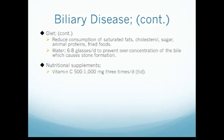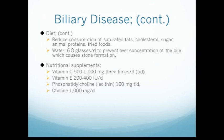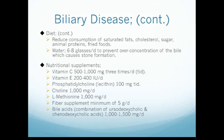Vitamin C, again 500 to 1,000 milligrams 3 times a day. Vitamin E, 200 to 400 international units daily. Phosphatidylcholine, found in lecithin, 100 milligrams 3 times a day. Choline, 1,000 milligrams daily. L-methionine is an amino acid, 1,000 milligrams of that once a day. Fiber supplementation to a minimum of 5 grams per day, especially the mucilaginous fibers, as noted in the last slide.